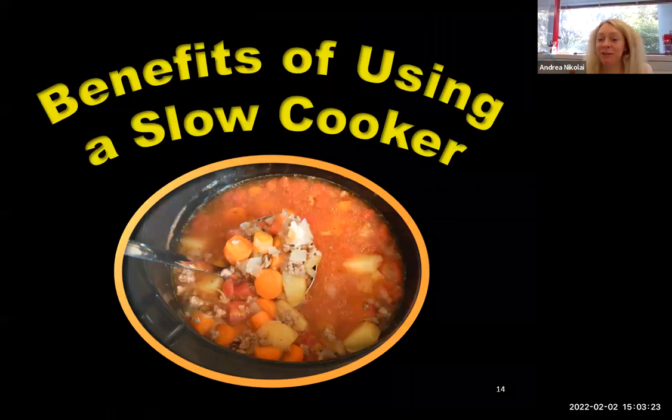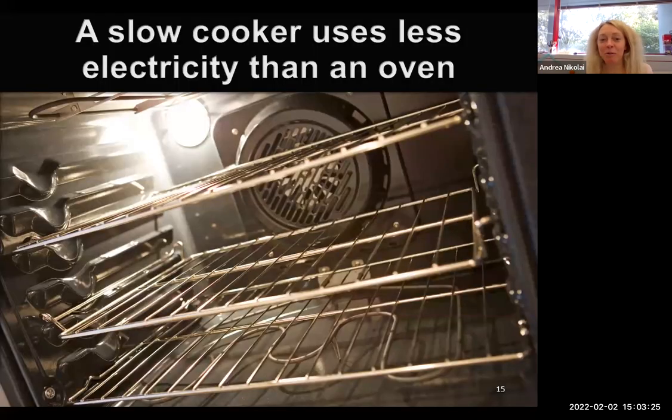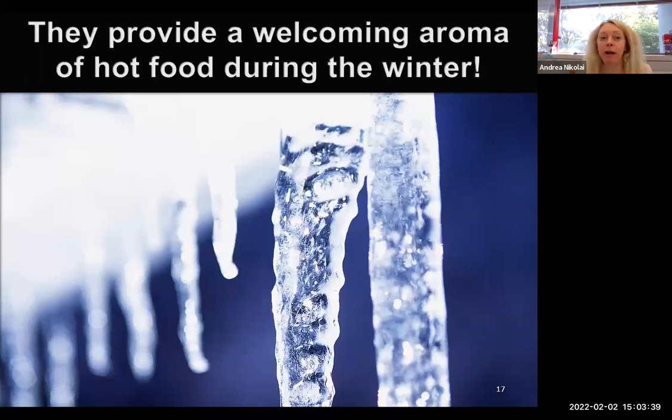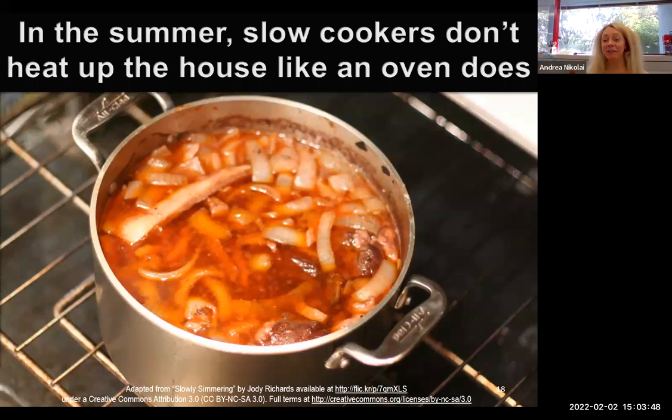So the benefits of using a slow cooker. Here are some reasons maybe I can convince you that it could be fun to bring yours out if you have one, or get one. A slow cooker uses less electricity than an oven. They can be used throughout the year, and they provide a welcoming aroma of hot food during the winter. Or if you're in Florida, if we had the Florida winter like we did last weekend. In the summer, this would also be important in Florida where most of the time it's warm. Slow cookers don't heat up the house like an oven does. That is quite an advantage.